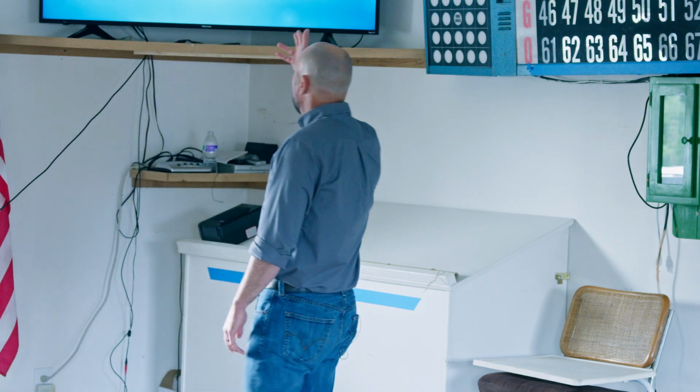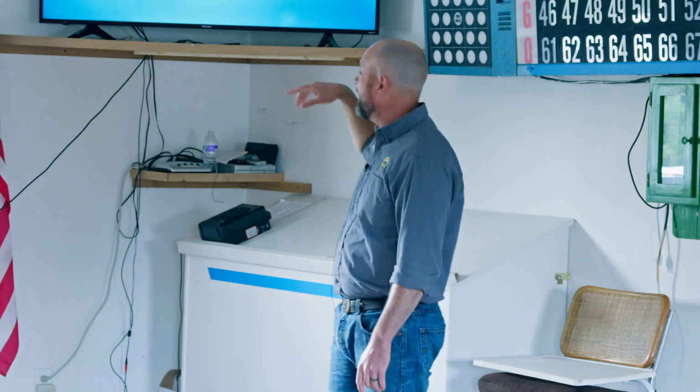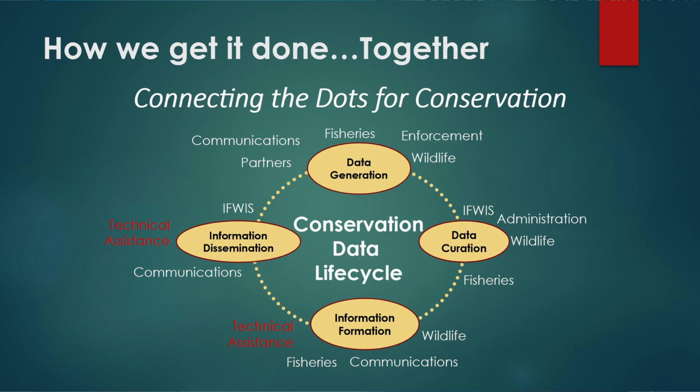Okay. So first thing is the data generation. Those are all the fisheries, wildlife, enforcement, communications, they're all out there gathering data, they're out doing their projects. And then the data curation, you've got fisheries and wildlife, they write their reports every year, the administration of it, and then IFWIS is our data curators. Then you've got the information, so reports and data, and some of that is done with the technical assistance program. We do help with some of that. And then the last part is the dissemination.